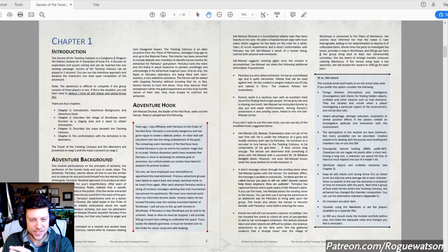And obviously a lot of the DM's Guild stuff, they know that what people are looking for is stuff that they can plop into their own campaign. They don't want to build a campaign necessarily around this adventure, although there is one interesting hook that you could use involving the plane of Mechanus, which is actually really cool. But for the most part, I think it's pretty easy to drop this in anywhere.